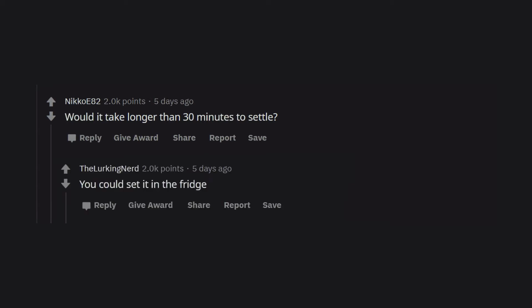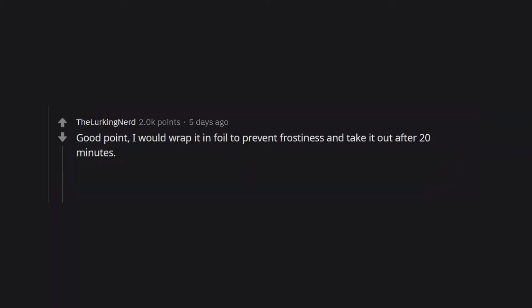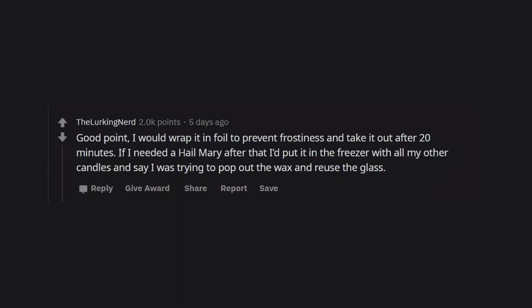You could set it in the fridge. By the time the cops get there, they either see a candle in the fridge or see a candle that's frosty from being in the fridge. Good point. I would wrap it in foil to prevent frostiness and take it out after 20 minutes. If I needed a Hail Mary after that, I'd put it in the freezer with all my other candles, and say I was trying to pop out the wax to reuse the glass.